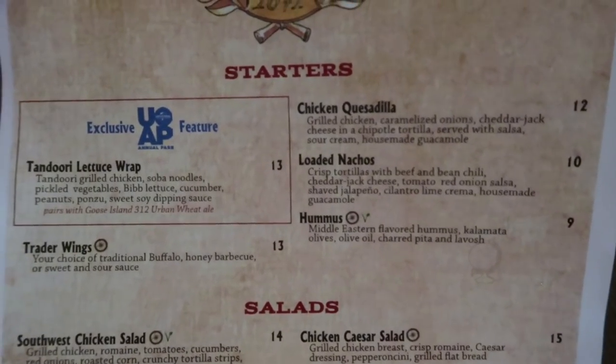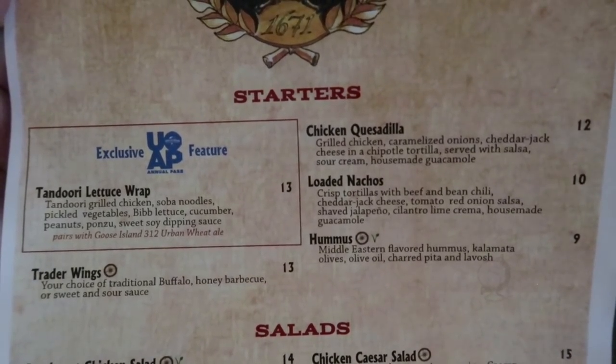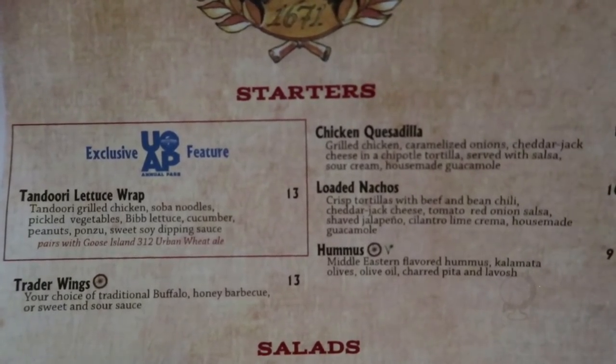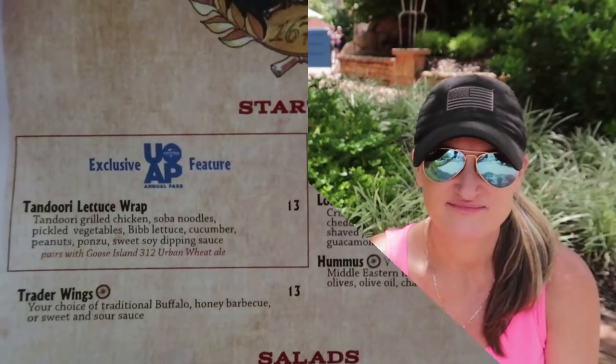So the loaded nachos are $10 and the chicken quesadilla is $12. So we're saving a little bit of money. If we would get two entrees, we're talking spending at least $17 for an entree, upwards to maybe $20 for an entree. And now it is time for Rick's quick food review of Confisco's appetizers.